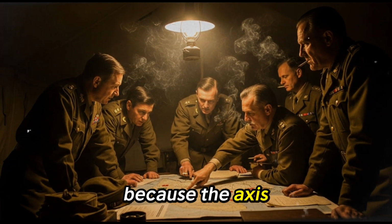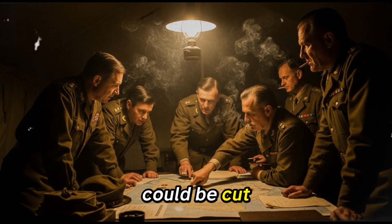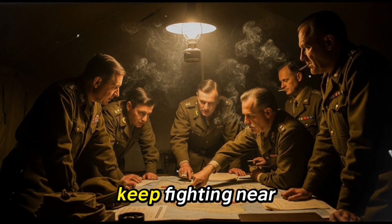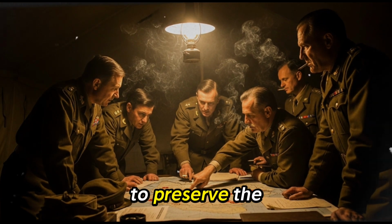Because the Axis response was predictable and ferocious. If the corridor could be cut, the siege could reform. If it could be held, Rommel would be forced into an ugly choice: keep fighting near Tobruk with weakening supply lines, or pull back to preserve the army.